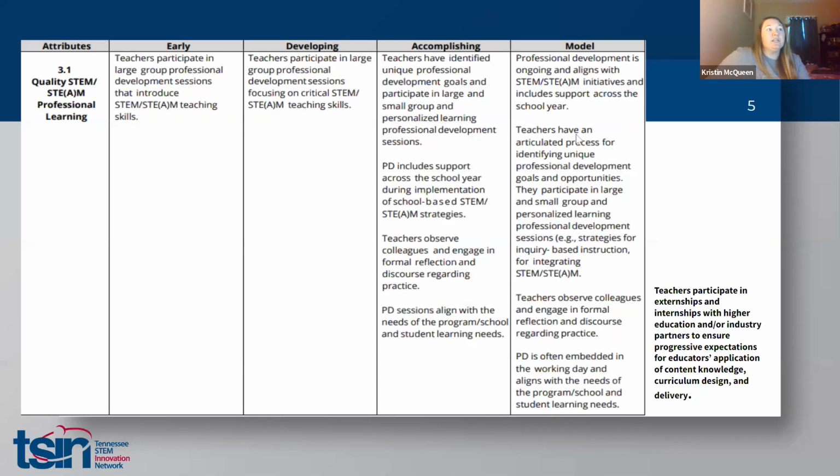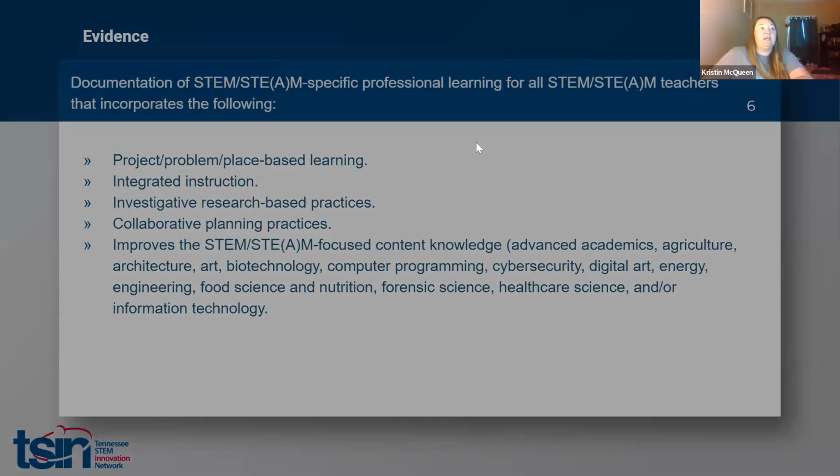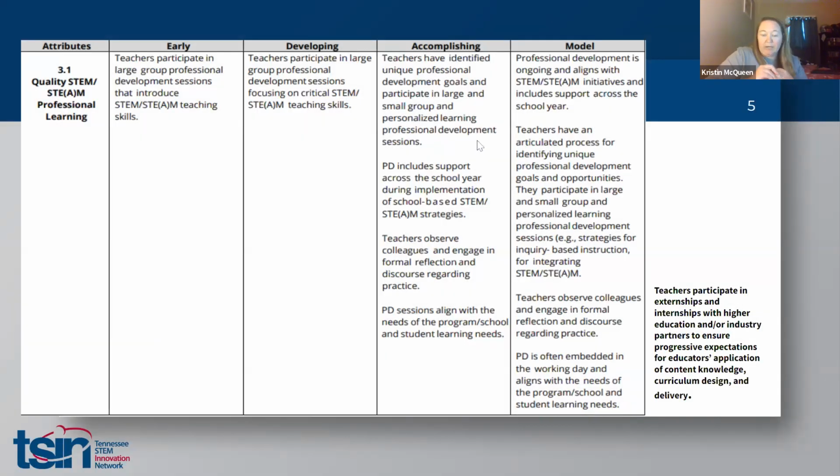So the first thing that the rubric speaks to is that professional development is ongoing, and it aligns with the STEM and STEAM initiatives that we've planned. What are our STEM goals? What are our STEM initiatives? And how are we going to make sure that we've created PD opportunities to support those?